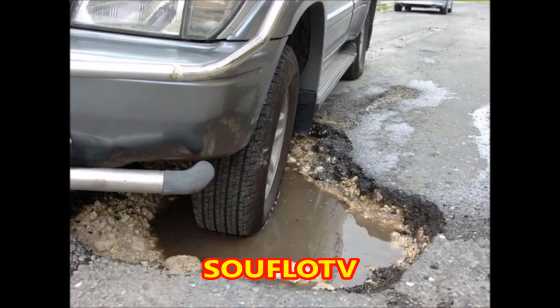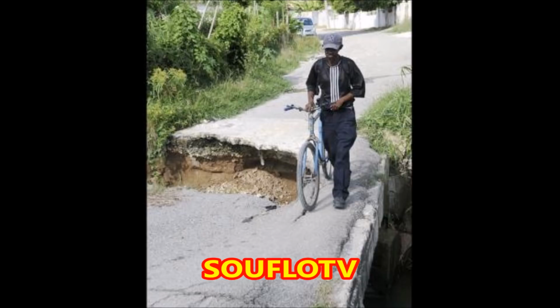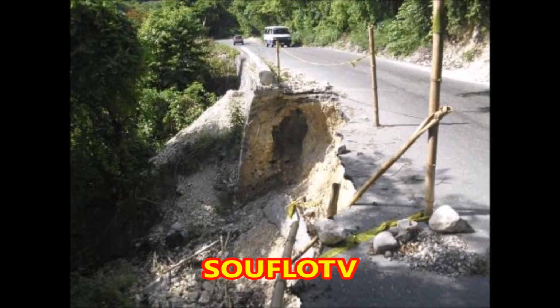Look at the conditions of these roads. You ever see some of the potholes in Jamaica, half a car lost in them? Look at this. But we're focused on the tourist area.